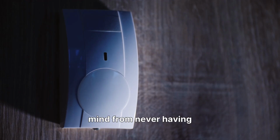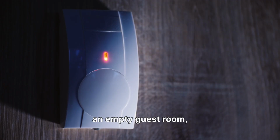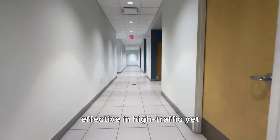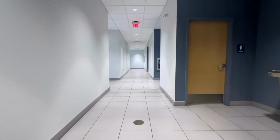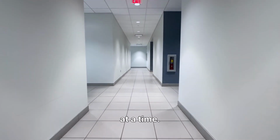Imagine the peace of mind from never having to worry about accidentally leaving lights on in an empty guest room, bathroom, or garage again, as these sensors handle it effortlessly for you. Occupancy sensors prove particularly effective in high-traffic yet intermittent areas like hallways where people pass through briefly, utility rooms used sporadically for laundry, and home offices that might be empty for hours at a time.